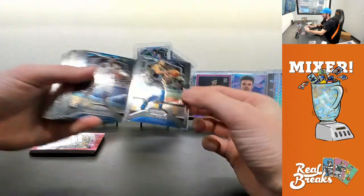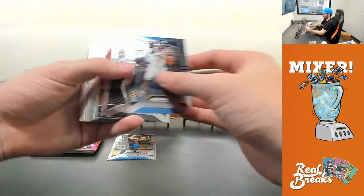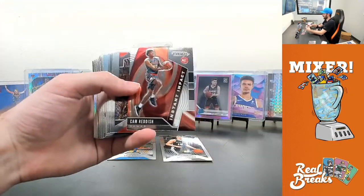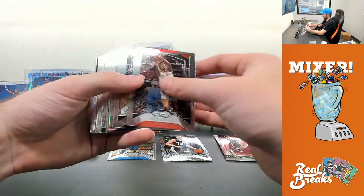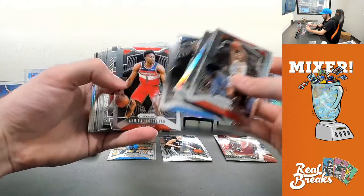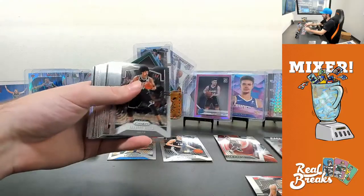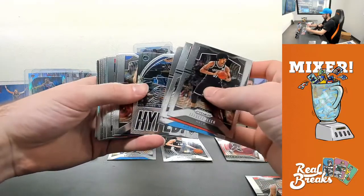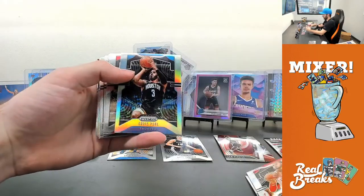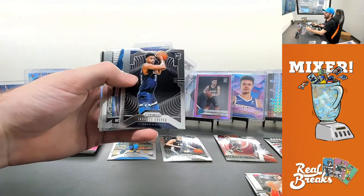Here's the Luka base for the Mavs. It looks like the base are well-centered in this box. Mavericks going to Dan Singer. And Luka Lights for the Spurs. Of course, the Lukas are together. Cam Reddish, instant impacts. Come on, give me a big silver. Schofield, Wizards. Reddish, Emergence. Gafford, base for the Bulls. Chris Paul, silver, Thunder. Jared Culver, base for the Timberwolves.